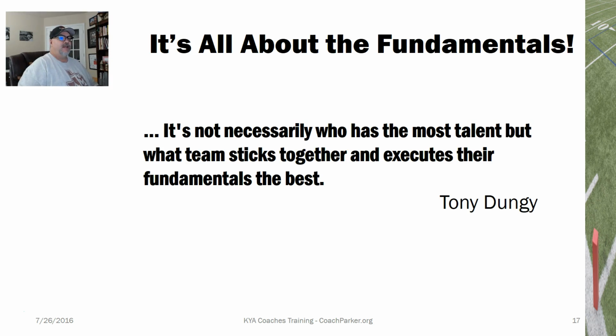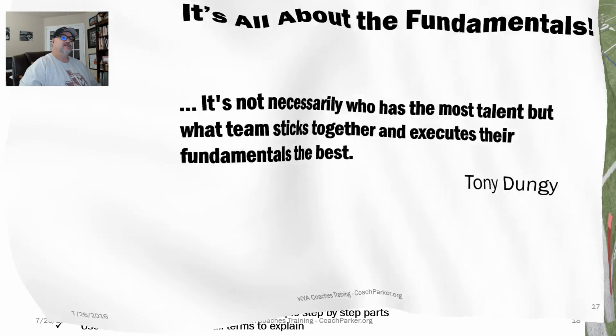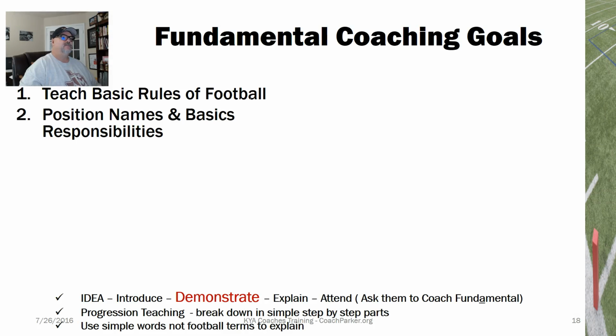So today, this is another series in the KYA Coaching Clinic Training Series that we give to new KYA coaches. We're going to talk about what coaches should be doing during their practices and coaching, which fundamentals, at least what I consider the fundamentals. And like Tony Dungy says here, a team that executes the fundamentals is probably going to wind up doing pretty well. So let's get right into it here, and let's see what we got.